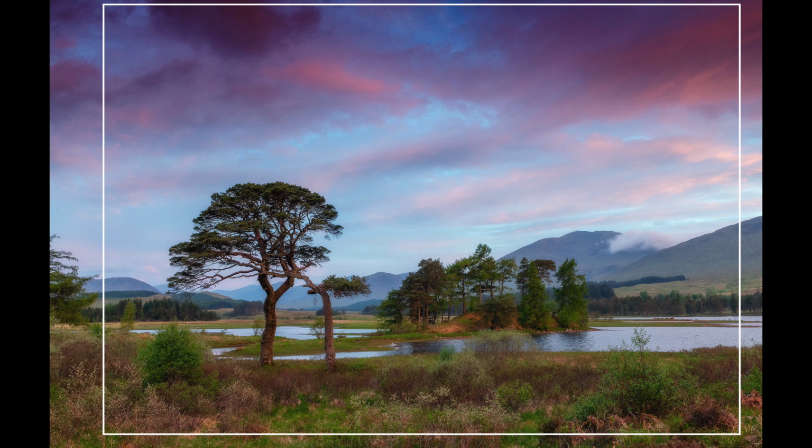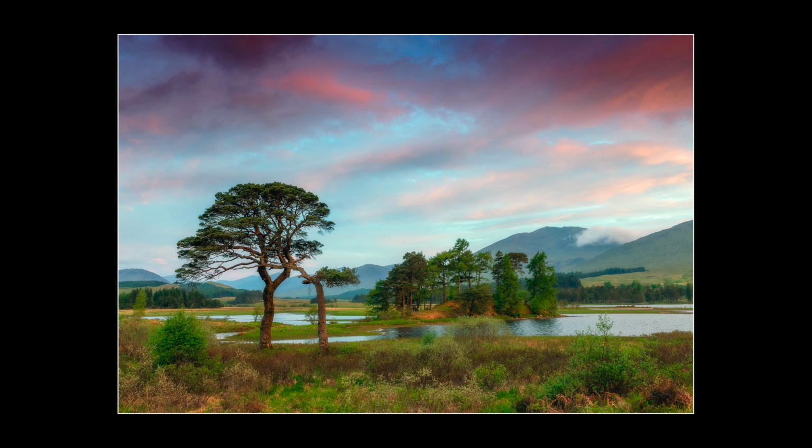In this shot of Loch Tulla, you can see that if it's not cropped correctly, the balance is kind of interrupted. So I did crop this intentionally just to give the shot a little bit more balance. And I think if you look at the shot, I think the balance is best in the cropped image.